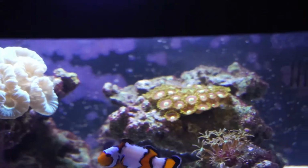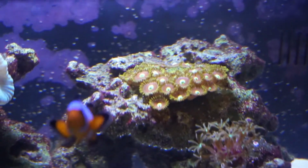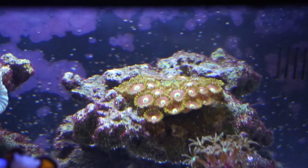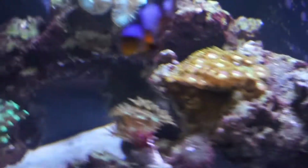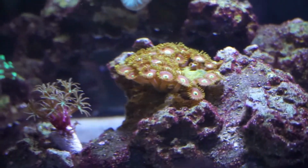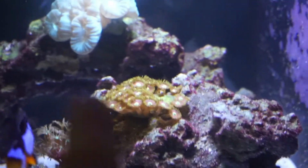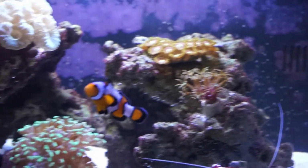Now I think my favorite coral in here right now is probably my zoanthids. In my opinion, they look really nice and are finally starting to really spread and grow. Look at all these back here. See all that? They're really starting to fill out that plug now and starting to move onto the rocks, and that's going to look really nice once they spread all over these rocks.